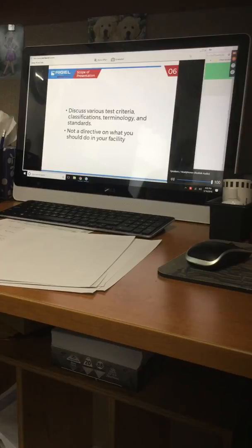So, as I kind of already said, we're going to talk about the various test criteria, various test standards, really, terminology. But by no way is this supposed to be a what you should be doing session. We're just going to be sharing some information, pros and cons, differences, some new changes. But what you have to do is follow the processes established by your hospital, because whenever you get audited, that's typically what they pay special attention to.